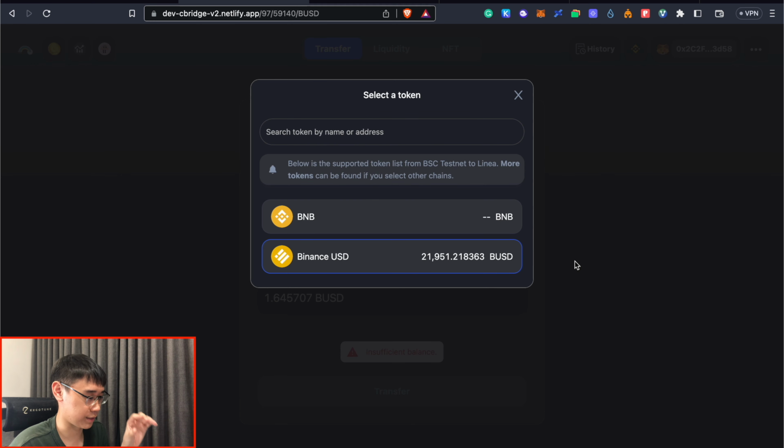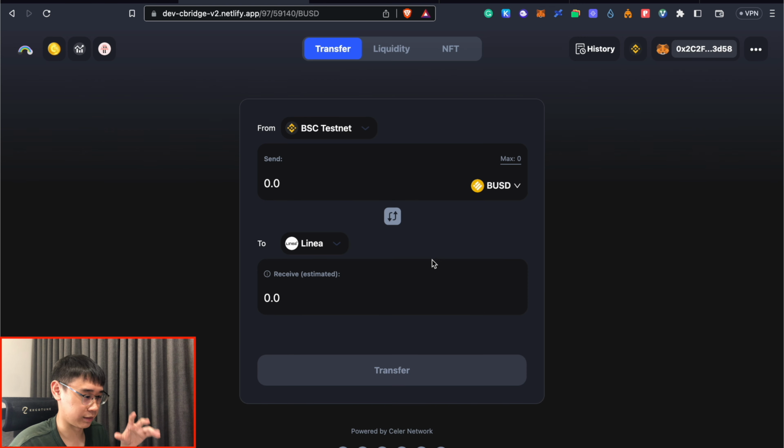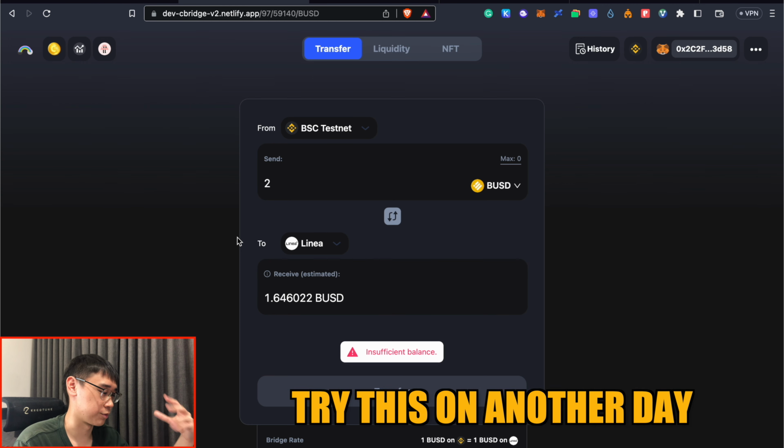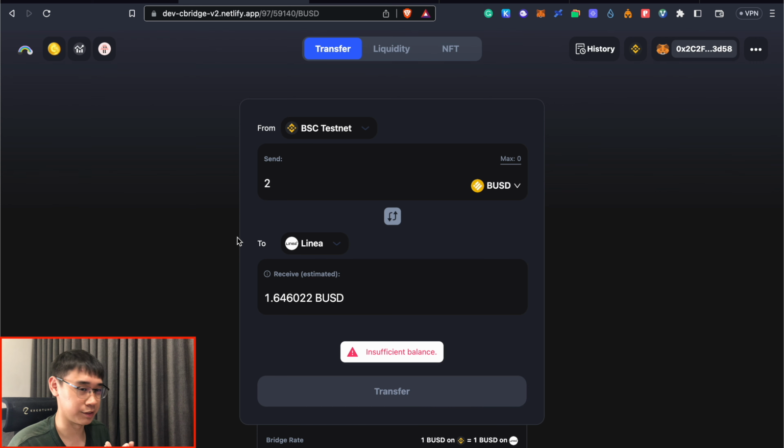I've actually received some BUSD from the faucet, but again, I think the application is just very buggy at this point in time, so I'm still unable to transfer my tokens over to Linea using this bridge. This is still quite buggy, especially since a lot of people may be using the Celer Bridge at the same time. You may want to try this step on another day, and hopefully it will be possible for you to bridge your funds over to the Linea network.